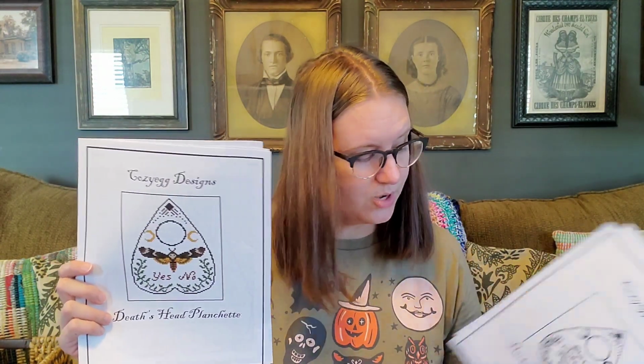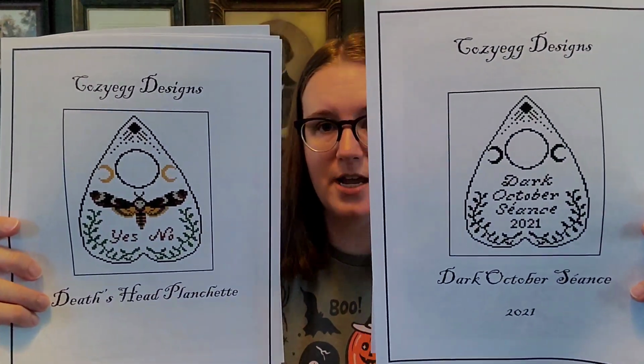So what I want to do is, they're the same stitch count. I want to do both of them on the same fabric and then make a little pillow out of it to put in like a dough bowl at Halloween. Or, gosh, I would leave this out year round. So I've got to get on this. I need to find a little scrap of fabric to do these on, probably in a nice gray or grayish. The things I get excited about.